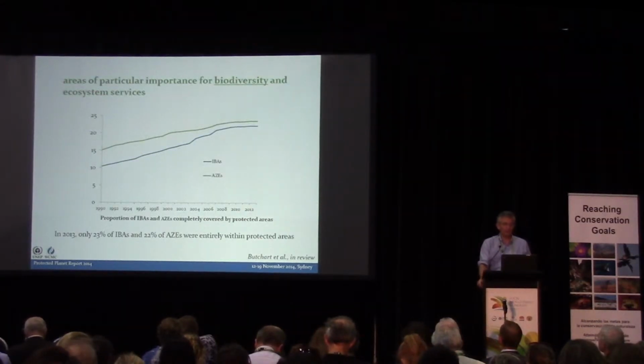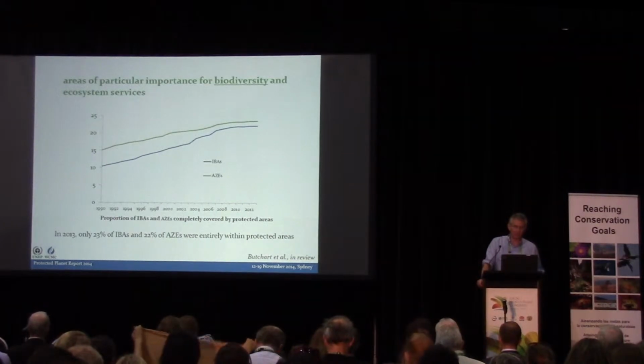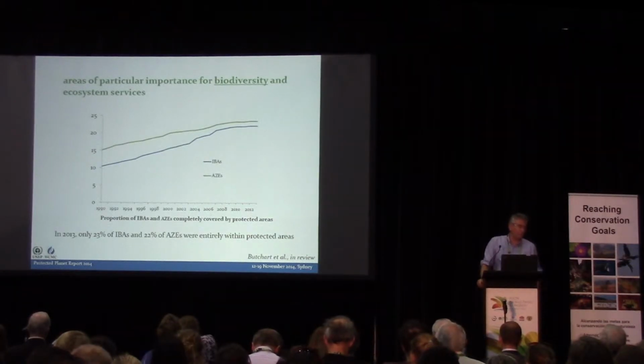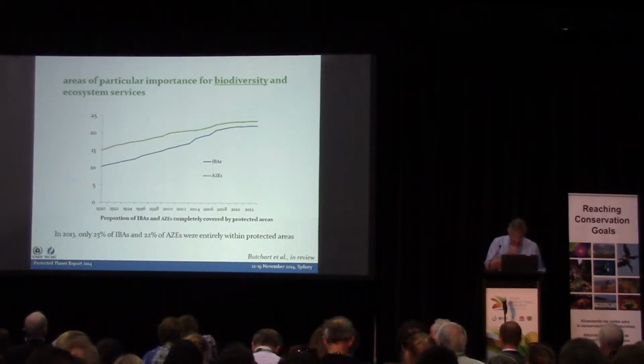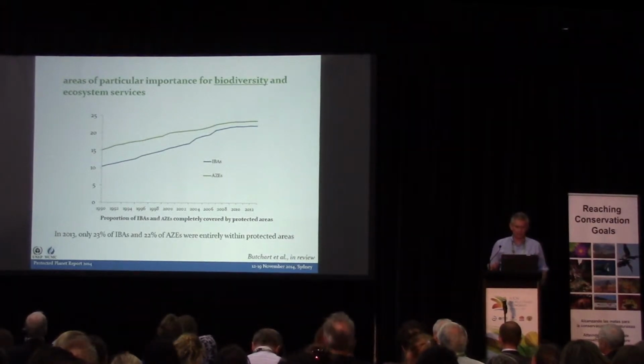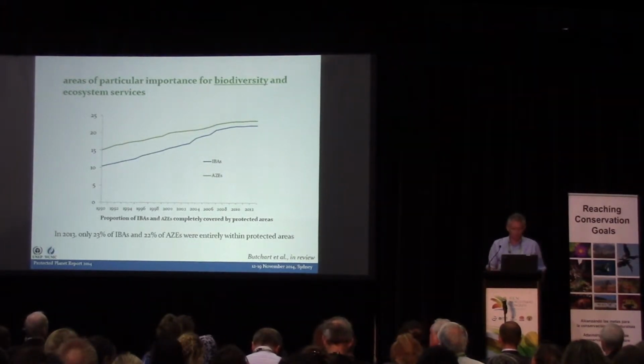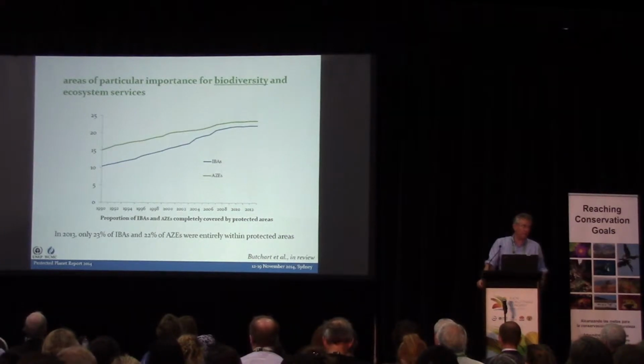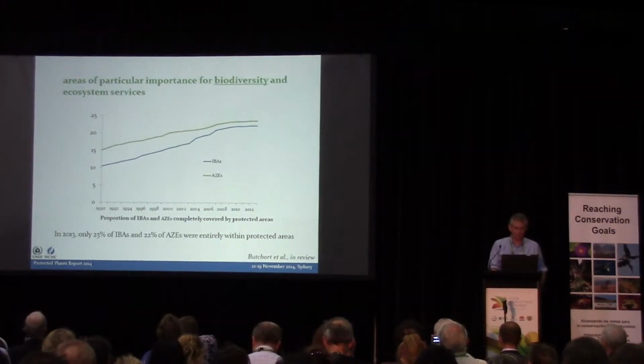The second element in the targets for 2020 is that these areas have got to be of particular importance for biodiversity and ecosystem services. So with the help of BirdLife and other partners, we've looked at the coverage of areas like important bird areas and the Alliance for Zero Extinction areas. And what we find is that, in fact, only 23% of the IBAs and 22% of the AZEs are entirely within protected areas. So clearly, in terms of focusing on those areas of particular importance for biodiversity, we have a very long way to go.